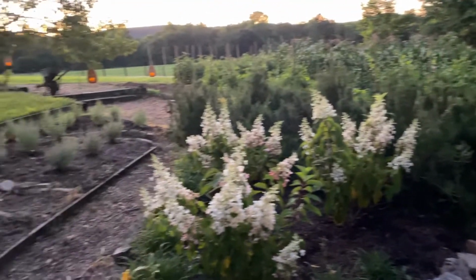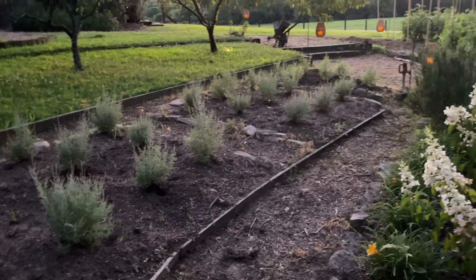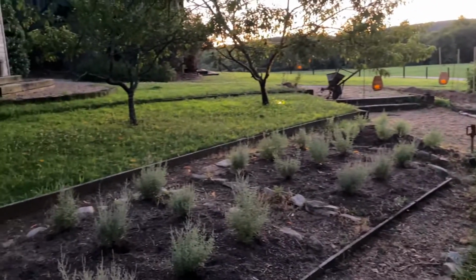It's a nice view from up here. You can kind of see we've got some Russian sage. These beds are always very dry for whatever reason, so Russian sage does well in very dry soil. So we're gonna give that a shot and see.